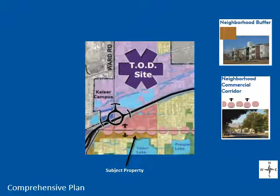We use several criteria to evaluate zone change requests, which includes consistency with the comprehensive plan. The property is designated as a neighborhood commercial corridor and neighborhood buffer in the comp plan. It serves as a transition between I-70 and commercial properties along 44th to residential neighborhoods to the south. Stated goals in the comprehensive plan are to encourage neighborhood revitalization, diversify housing options, promote reinvestment in property, and to promote a mix of neighborhood supporting uses, including residential use and small-scale retail use.